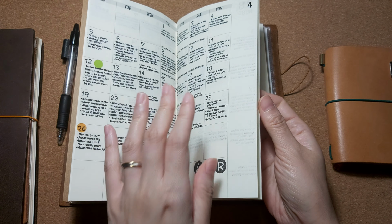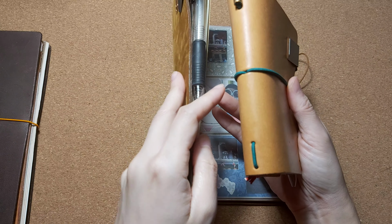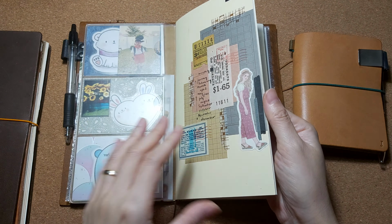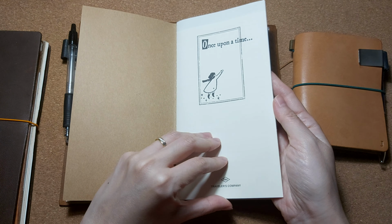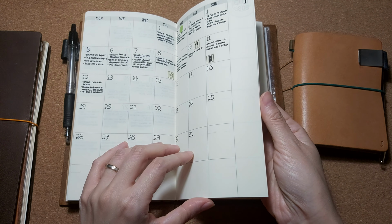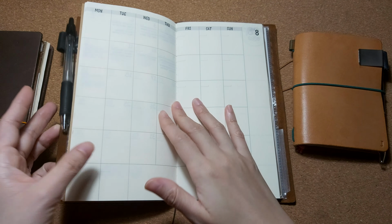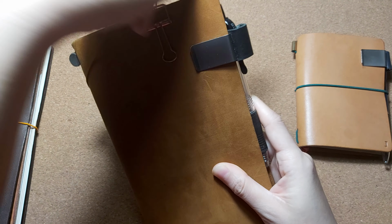I bring this with me all the time as well, together with this, so it can't be too colorful, things like that. I just deco the front cover and that's it. And of course this one, just some stamping. I do have a bit of stamping on the bottom here for the month, but apart from that, not much. So this has been working very well for me as well.